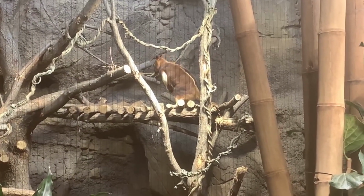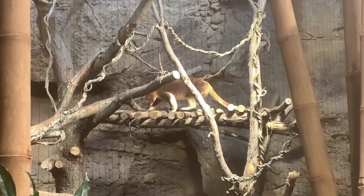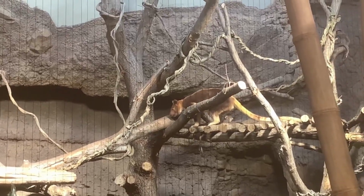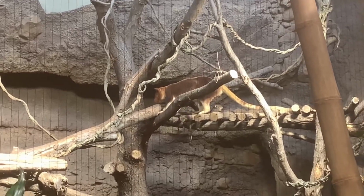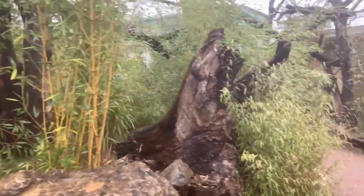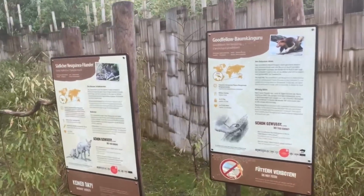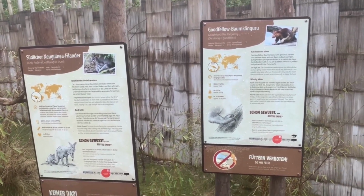This is the Goodfellow's tree kangaroo, and they can climb very well, but they cannot jump like other kangaroos do. It is my favorite kangaroo species, so very nice to see them. But even more special was that the species from the rainforest of New Guinea, they have an outside enclosure, and that is a walkthrough. So how special is that? But unfortunately, I didn't see one single tree kangaroo.